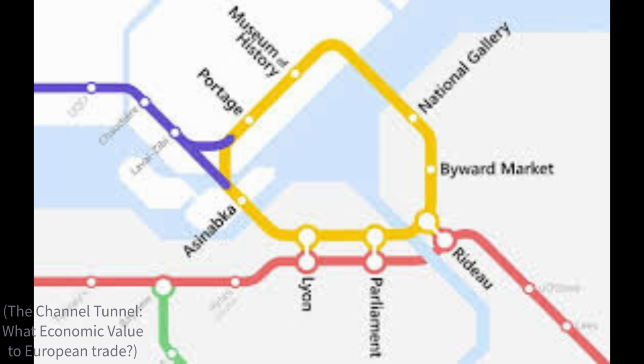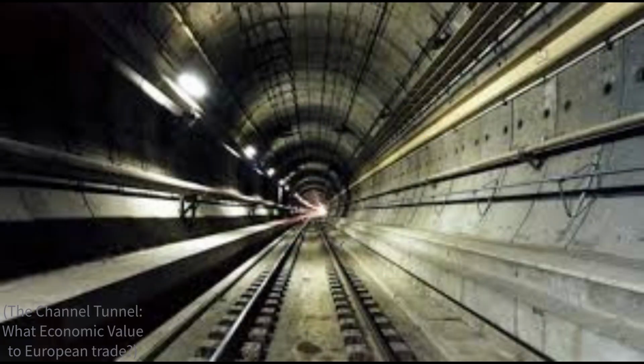Tunnels can have cars going through them. They also have trains or just pedestrians. They are invaluable for transportation. They are also useful for the shipping of goods. According to Geographic, the Channel Tunnel, which is a notable tunnel in Europe, has a value of 203 billion Canadian dollars per year in trade.